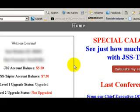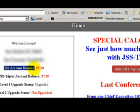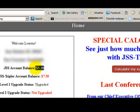Now when you bring in funds from outside, from your payment processor, it will hit your JSS account. That's where it'll go into, so this is the balance that will increase. Let's use a figure of, let's say, $500. You bring $500 from your payment processor into JustBeenPaid, and the balance will go up, obviously. It'll be a $500 figure. From there you move the funds to your tripler account, and that's how you buy your triplers.